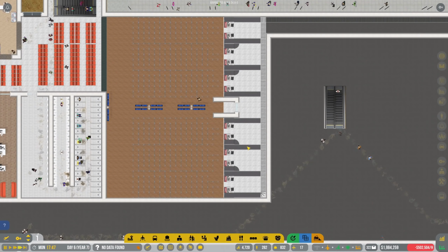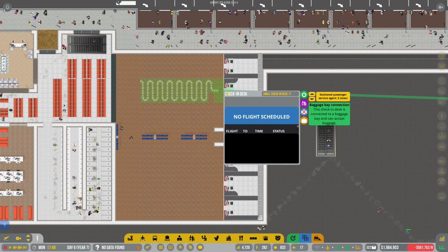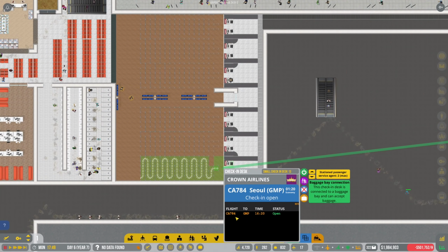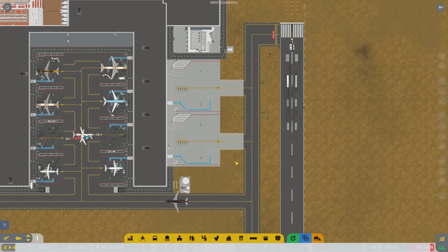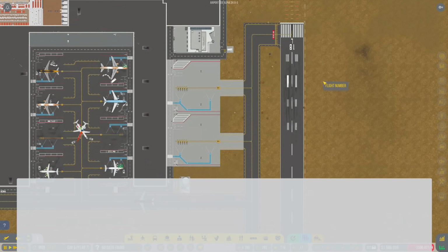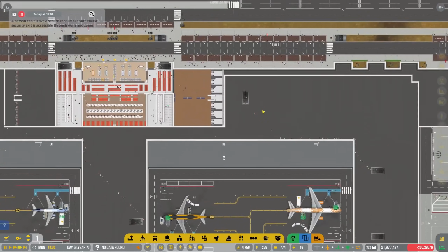We've got all of these check-in desks ready to go. This one has flight CA-784 queued up. This one has nothing, has nothing, has nothing. And this one has flight CA. Oh, hello. We got two of them for CA-784. That's interesting. Okay, when is CA-784? So it is due to land at 2020. All right. Well, we'll see what happens there, I guess. I'm kind of excited, though.